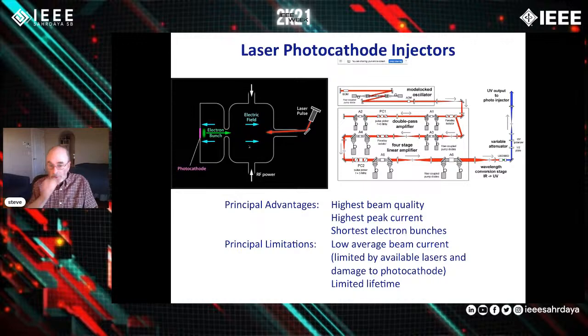So the advantages are the highest possible beam quality, the highest possible beam current, and the shortest possible electron bunches, which are great if you're trying to build a very high frequency FEL. But the limitation for an IR FEL is that they tend to be limited to low average beam current for a number of reasons. First of all, it's very difficult to get a laser that can drive a photocathode to produce high average beam current, just because of the limitations of laser technology, and also limitations of the photocathode. If you put too much laser power into the photocathode, you simply destroy it. So scaling up to very high current from a photocathode is very difficult.